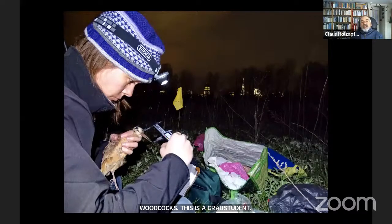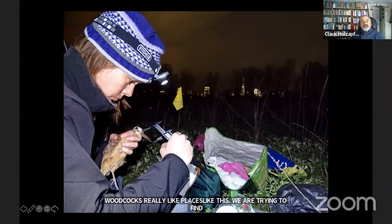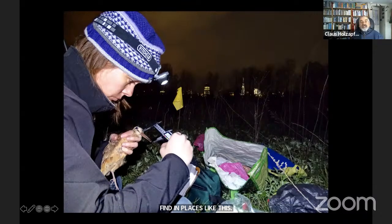Actually, this is an old rail yard, which became very natural and over the last 60 years became a sort of urban wilderness, and woodcocks really like places like this. So we're trying to find out why they do like these places and how much food, again, they can find in places like this, where you actually don't expect this. This was an industrial site, and Megan worked on this site as well. That's Liberty State Park.